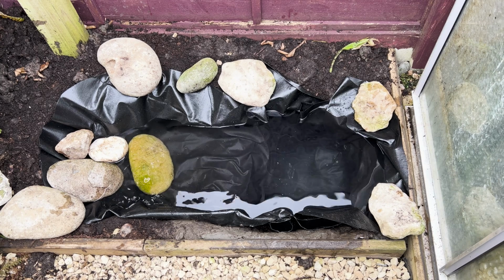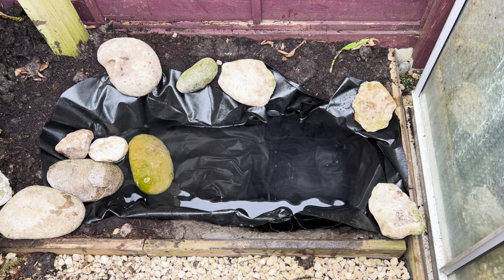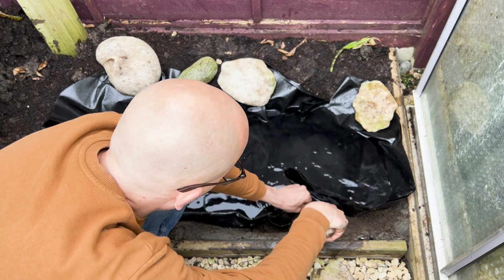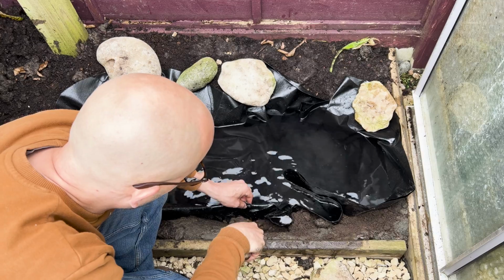I'm going to try and build a rocky slope out into the soil that I will then plant up around, and some rocks around the edges just to pin down that liner and to hold things in place. And with that done, I'm also adding some potting soil in behind the liner. It's going to help kind of hold it upright, but it's also going to create some planting opportunities.